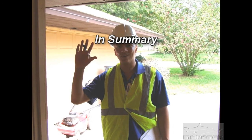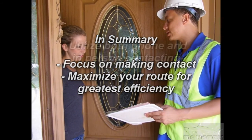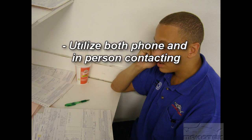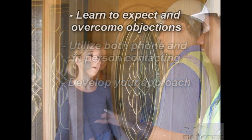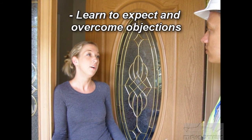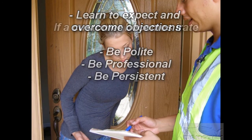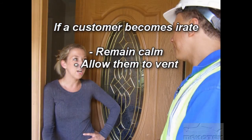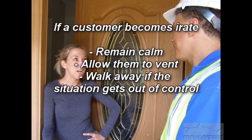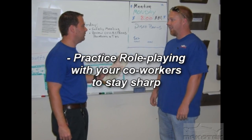In summary, focus on making contact and maximize your route for greatest efficiency. Utilize both phone and in-person contacting methods. Develop your approach. Learn to expect and overcome objections. Be polite, professional, and persistent. If a customer becomes irate, remain calm, allow them to vent, and walk away if the situation gets out of control. Documentation beats conversation. Practice role-playing with your coworkers to stay sharp.